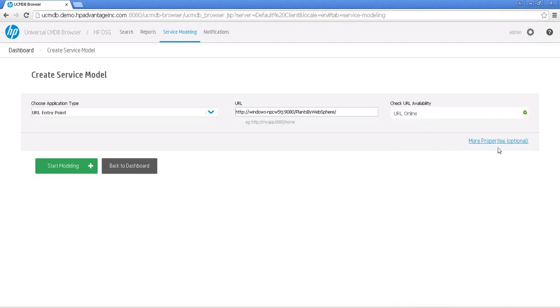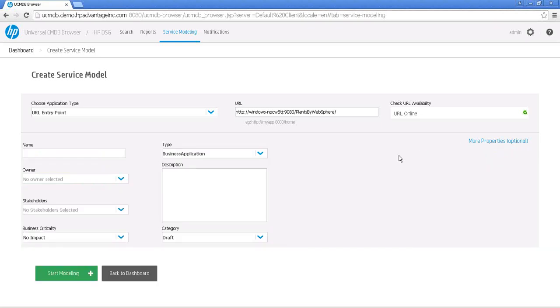Further, you have this hyperlink over here which says More Properties, and it's optional. You can actually start modeling right from here, but I highly recommend using the Additional Properties tab here to provide a name to your business application. You can do that later as well. You can rename your configuration items in the ASM, but I would highly recommend that you enter that before you actually start your modeling. So in this case, for my application, I'm going to enter new plans.